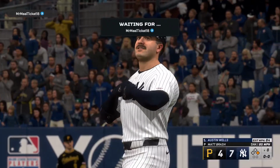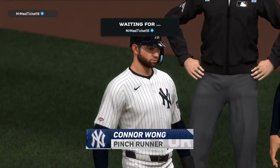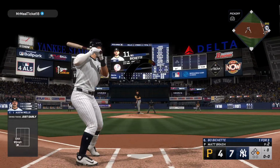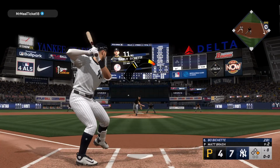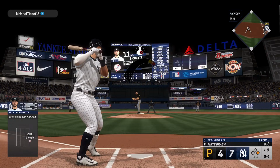Really nice job staying up the middle with his approach. He didn't try to do too much with the pitch, just shot it through the infield. Number 12. And next for New York, Bo Bichette. Wong. Check swing. Did he go? Yes, he did. 0-1. Wong gets his lead at first. Nobody out.